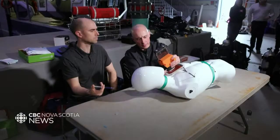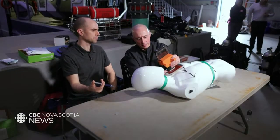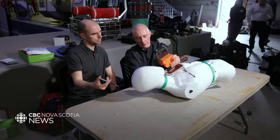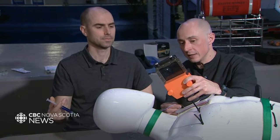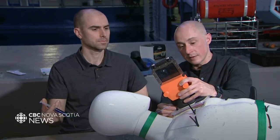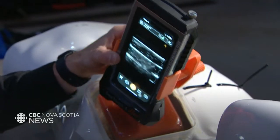So you're gonna go nice and slow. I can now see the needle beside the nerve. So then I would indicate to inject some local anesthetic, and I would make sure that I see on the screen that pool of local anesthetic going around the nerve that I'm trying to block. Once that's done, the needle comes out and that's it.